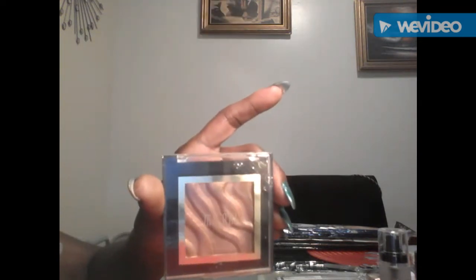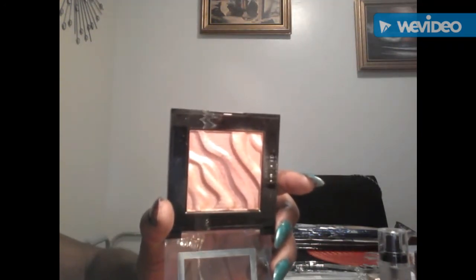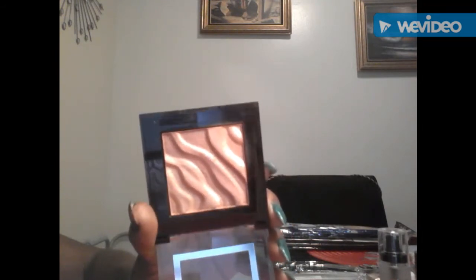Alright, guys. I have Milani. This is Golden Light Spotlight 03. Gorgeous. Look at that. To me, this looks like a high-end highlighter. Yes, it do. Guys, I'm just going to swatch all of them. Let you see what it looks like. Look at that.